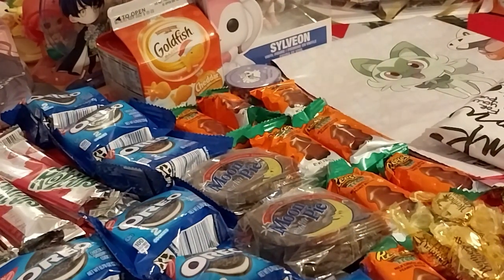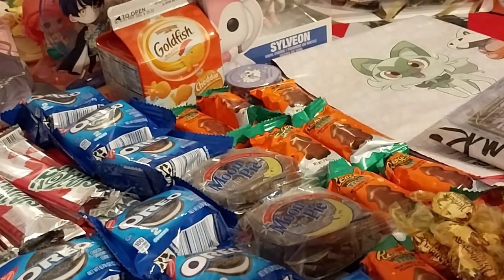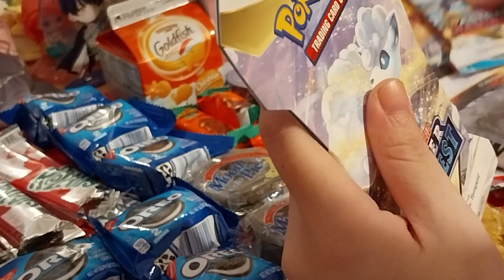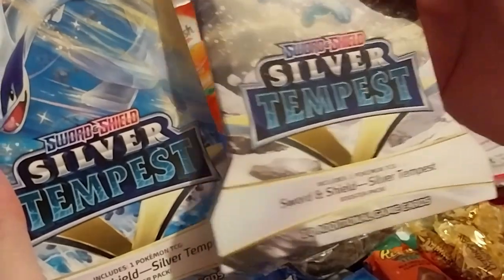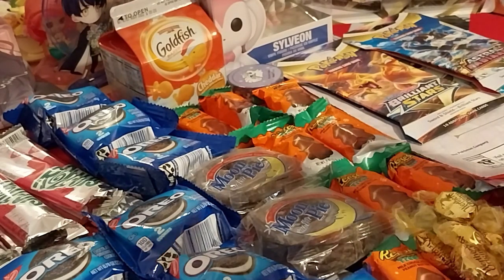Then we have individual blister packs. So I have one of each of Brilliant Stars and Astral Radiance. I haven't opened any of these yet. And then we have two packs of Silver Tempest, with Alolan Vulpix and Lugia pack art on it. Yeah, I like these two. I like these two better than the other two. Not really pretty, not kind of cool, but anyway.